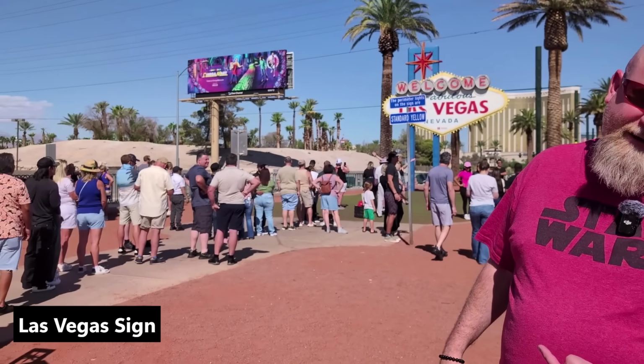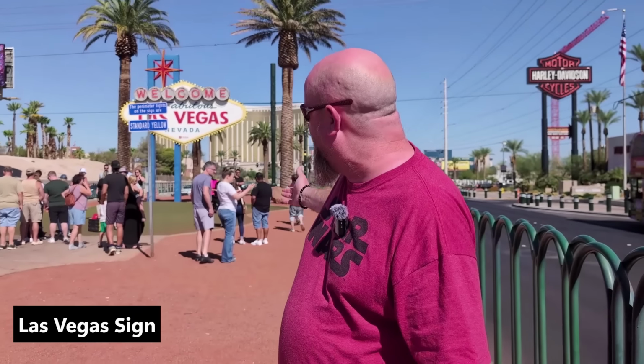You can wait in this long line, sure, and maybe ask someone to take your photo or pay the guy at the front to take it for you. Or you can do what I like to do, and that's just to take a photo off on the side right here, like these folks behind us. You're gonna get still a great shot.